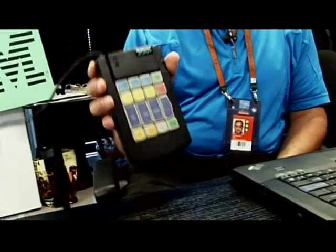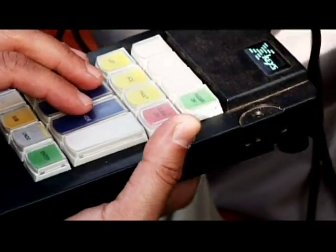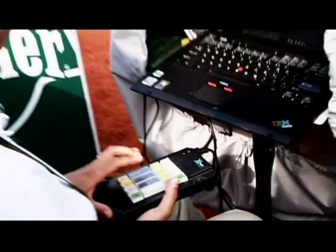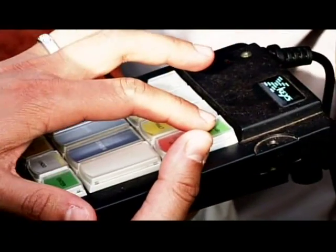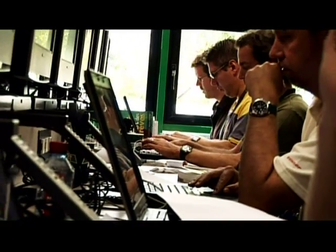This is a programmable keypad. This is for the part of our stat system that actually tracks the serve speed and the direction. So the statistician who's tracking it doesn't actually have to look at the keypad. They know exactly where the keys are, and it gives them a quick, easy way to enter information like the direction of the serve: wide, body, center. They hit the direction and it tracks the speed, shows the speed on the display, and the information comes back into the stat system so that we know not only how fast somebody's serving, but where they're directing their serves.